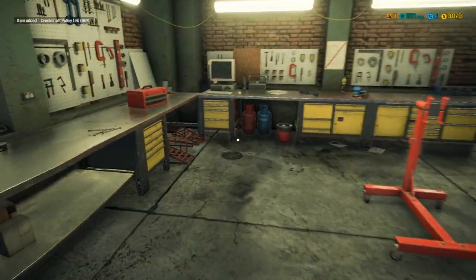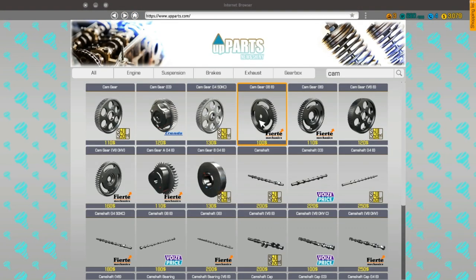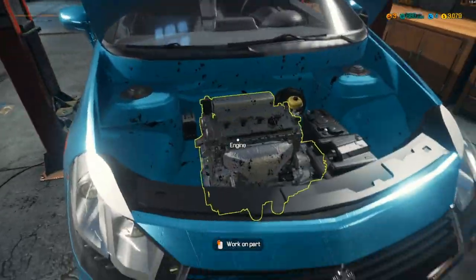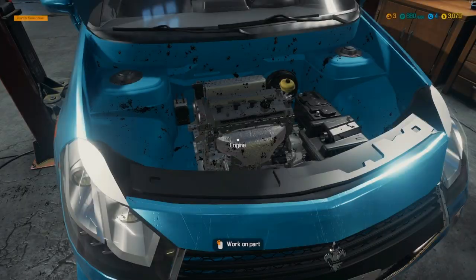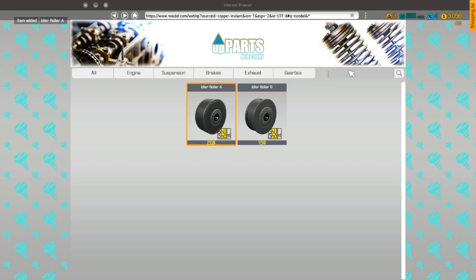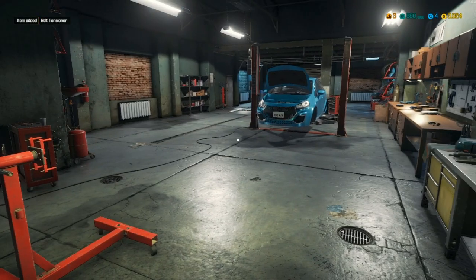Right, so before we continue, let's just go quickly and purchase a few things. So it was an idler. Ooh, I don't know which one it is. Let's quickly go and find out. I never looked at these kind of things. It's idler roller A, which is this one, the more expensive one. Then it was a tensioner. There we go, $35. That's actually kind of expensive. Goodness.